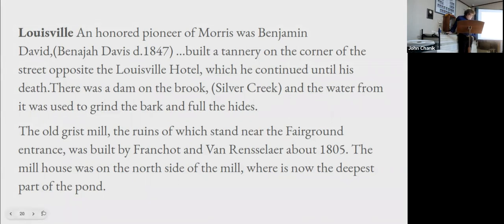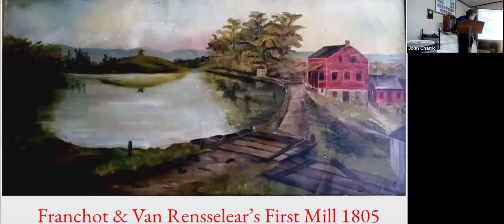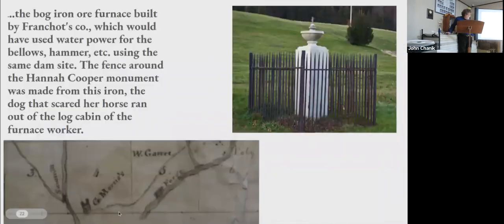The old grist mill became the first mill on Mill Street and Lake Street off the Hargrave Lake in 1805, which someone has preserved in a beautiful, beautiful painting. So does that sit where the foundry roughly is now? It's actually closer, almost at the fairground gate. Okay.